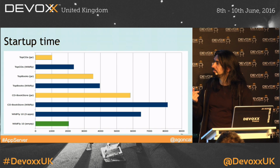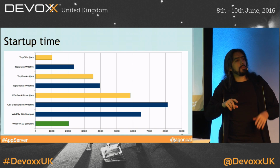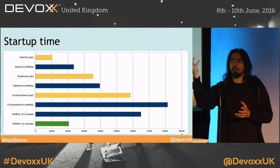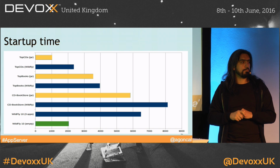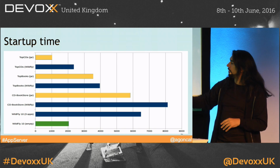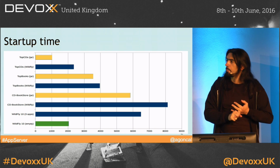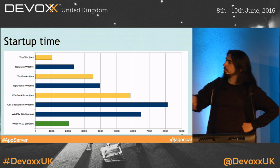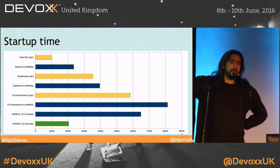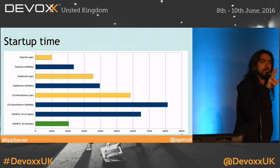Then I'm going to show you something a bit weird. Look at this bar here. CD bookstore. That's the skinny WAR, so the code of my CD bookstore packaged in a WAR file and deployed in an empty WildFly. So if I take the CD bookstore, put it in a WildFly, and bootstrap the WildFly, it takes 8 seconds. 8 seconds to bootstrap the server plus the app. But what I showed you before, the first demo, was the 3 applications packaged in a WAR file, deployed in WildFly. It takes 6 seconds. So WildFly bootstraps 3 apps faster than 1 app.